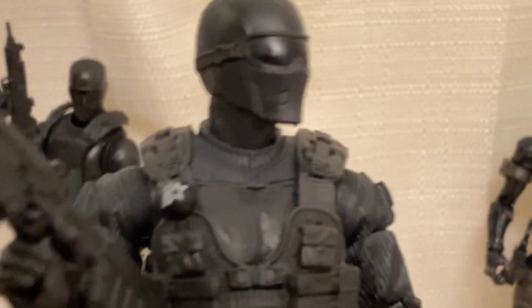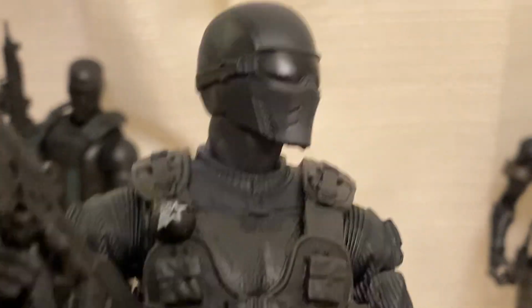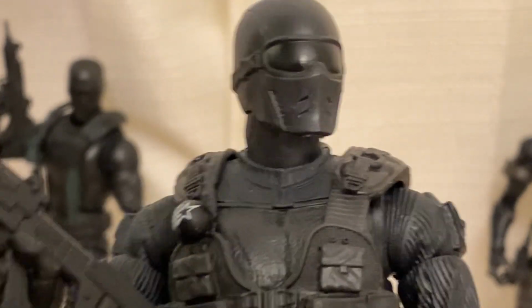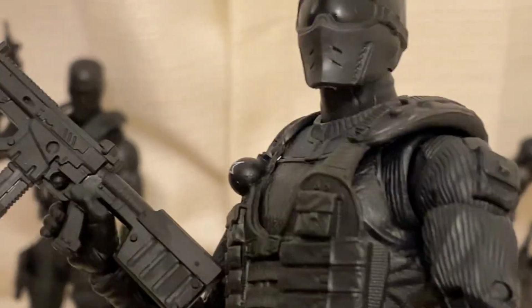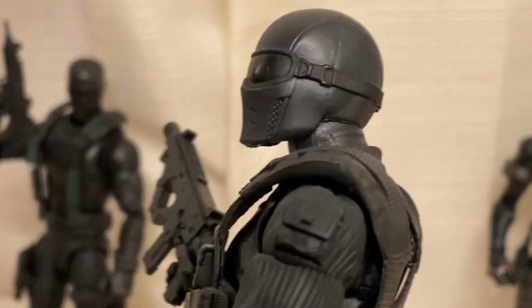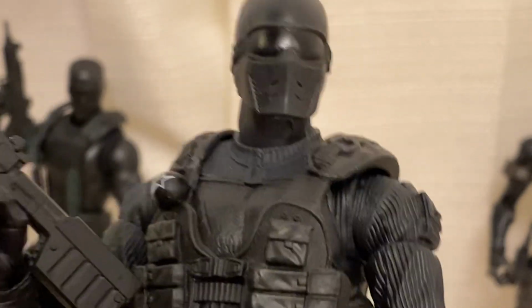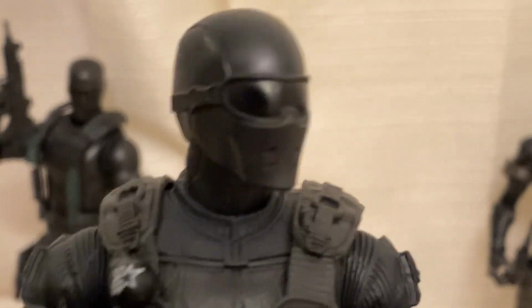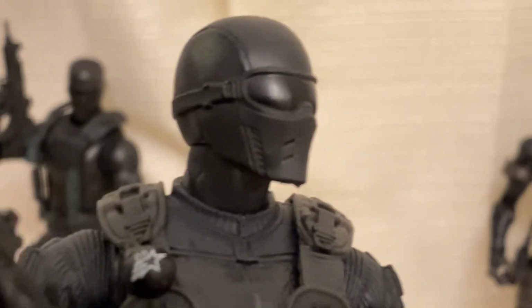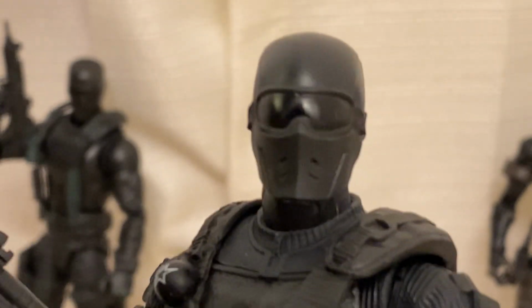So this is a good looking figure too. His mouthpiece is more armored looking, kind of like a paintball helmet, paintball mask. But it is truer to the original Snake Eyes than the ones that I'm about to show you guys.